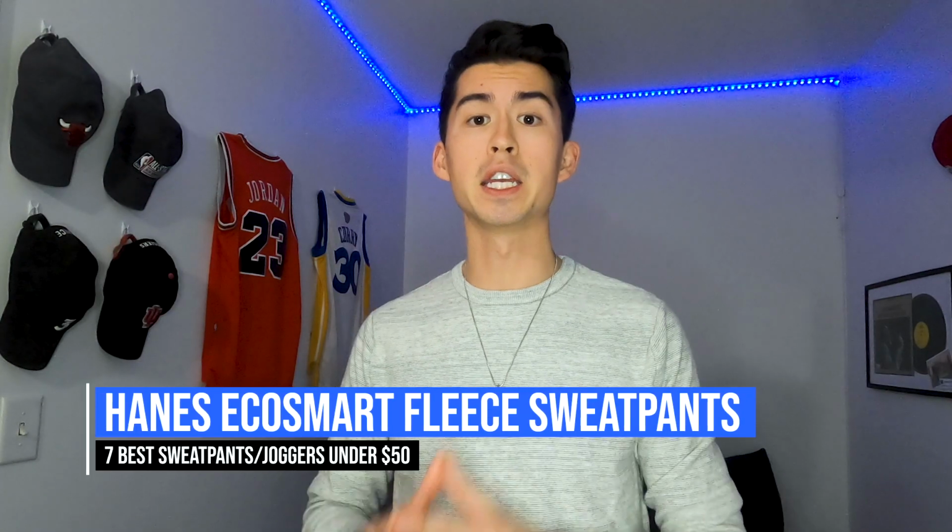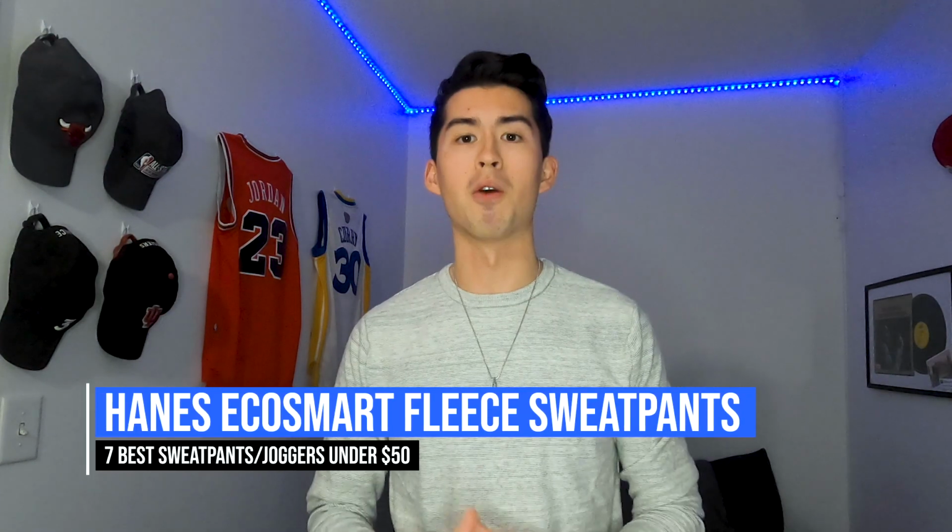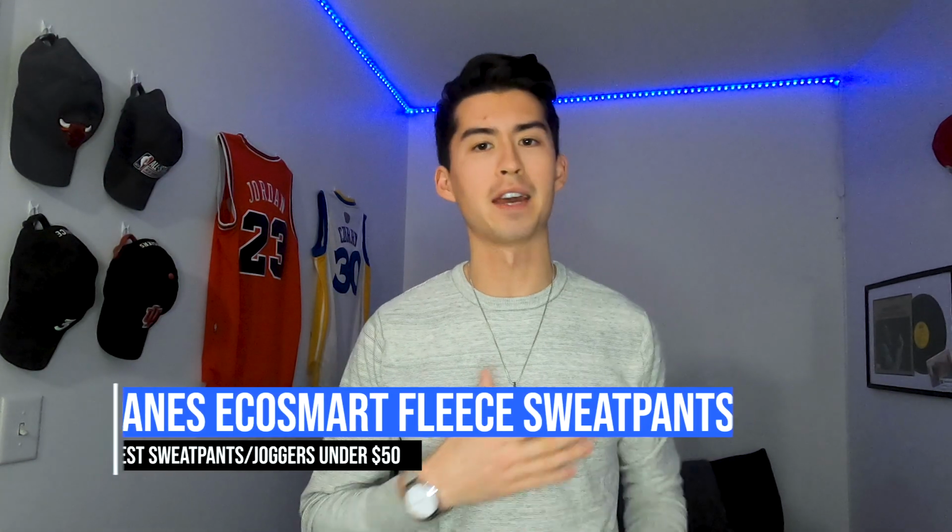Now, jumping right into the very first pair of sweatpants, the first pair is the Hanes EcoSmart Fleece sweatpants. When I first opened these sweatpants, I have got to admit, I had no idea what brand they were because they looked pretty generic because they didn't have any tags or anything. After I was actually able to find the specific tag, I realized that's actually a perk of these specific sweatpants. I think if people like just the generic look, then the almost logo-less and tagless look is a plus.